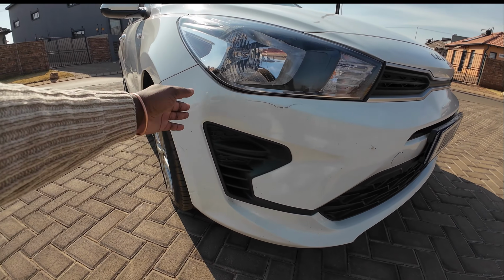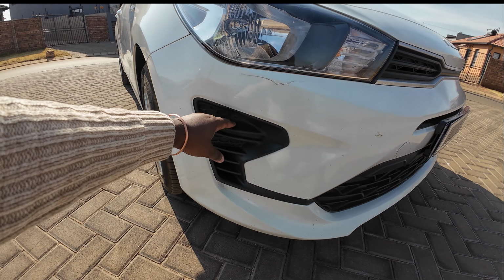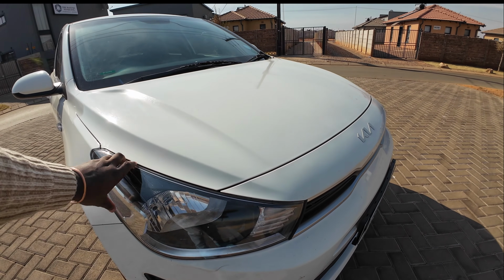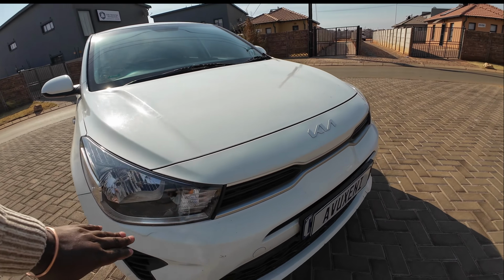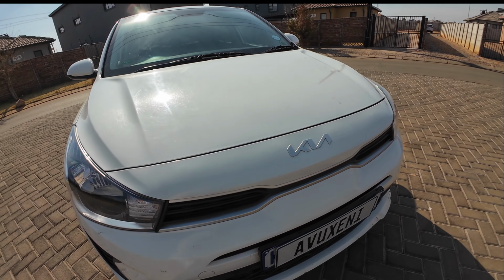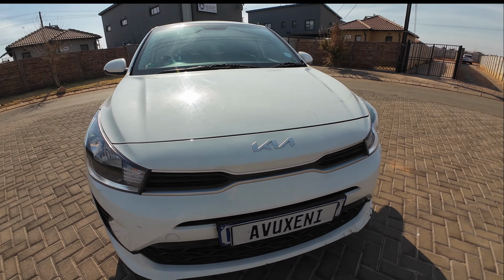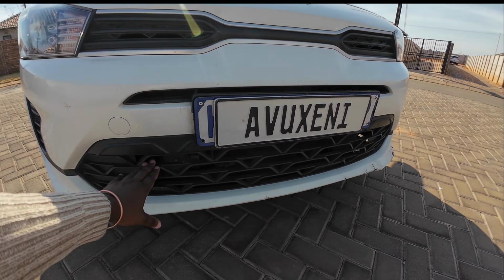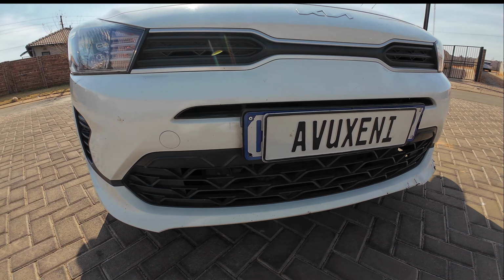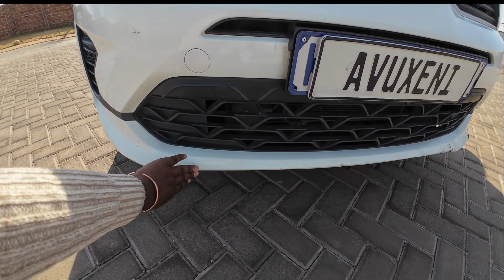Now, what sets apart the LS from the other variants? You get the exclusion of fog lights on this end. You simply get this plastic, and yeah, it is quite good. I love how these horizontal headlights wrap around the car. They look quite good. A very minimalistic approach when it comes to the grille, and then you get the new-ish Kia logo, which is nicely suited to be there. And on the lower parts of the bumper, your plastic inserts. Nothing to really complain about.